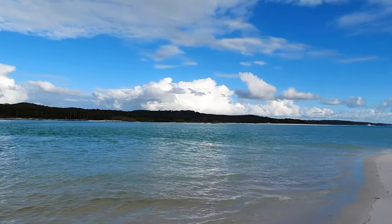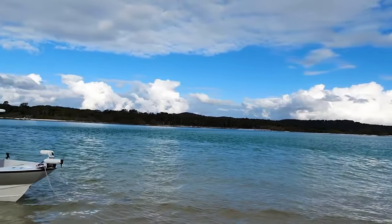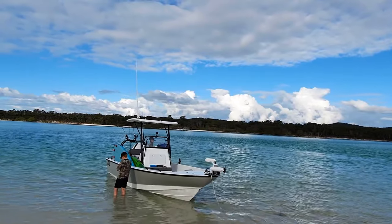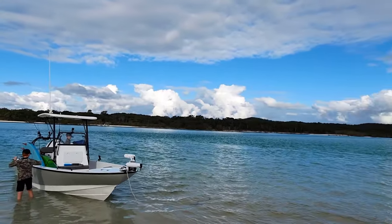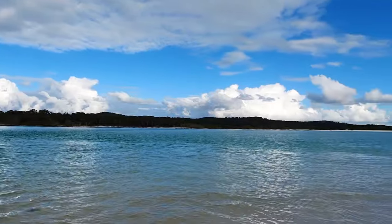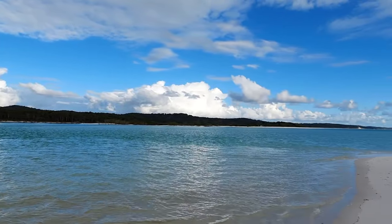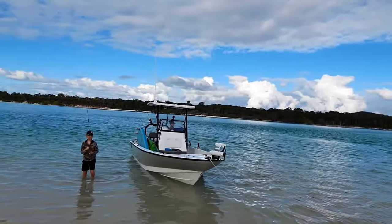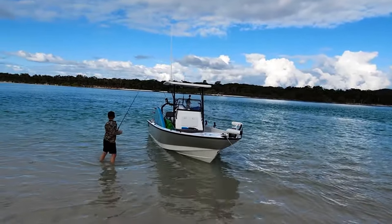So I'm getting a little bit nervous about this cloud building up on the horizon, folks. It has this uncanny knack of coming across Fraser Island really fast. So keep an eye on that. We might have to make a quick run home. Luckily we're in a boat that can move rather swiftly across the water.